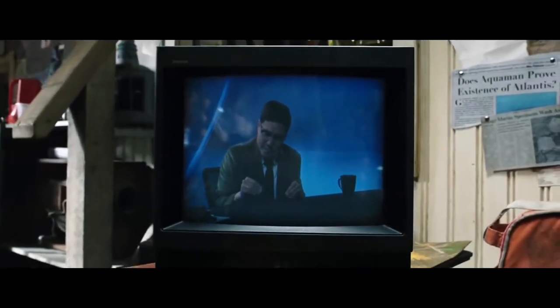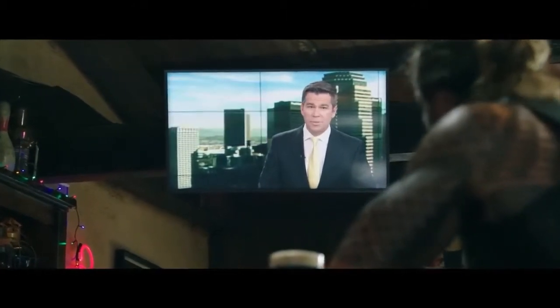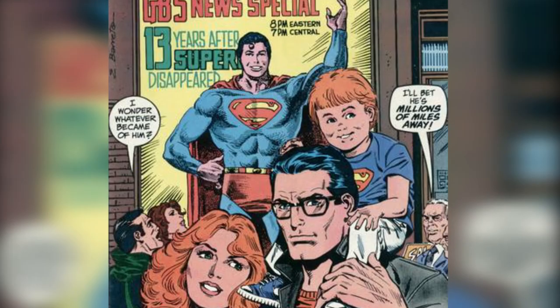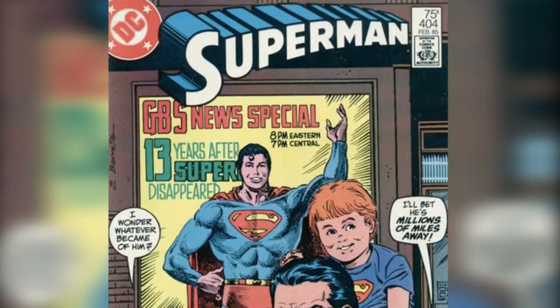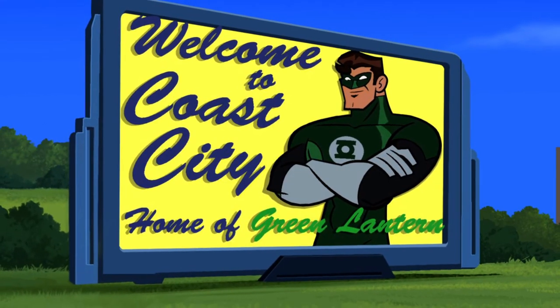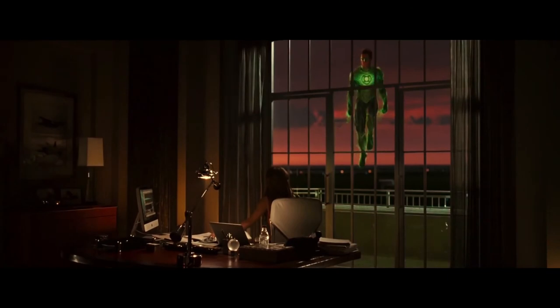And just a last little one to end on, the news media in the film is either a reference or taken from the comics, because you've got a TV news channel, GBS News, which is taken from the comics, and also a newspaper called Coast City Ledger, which is obviously a nod to Green Lantern's hometown. And something that we previously covered. Would have been nice if Green Lantern was in any of these.